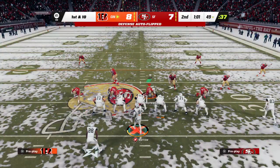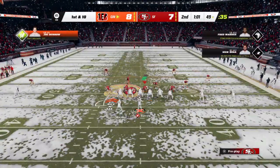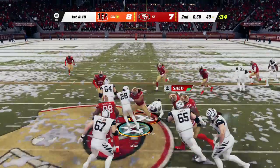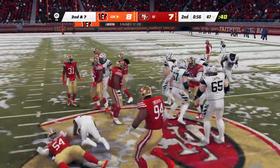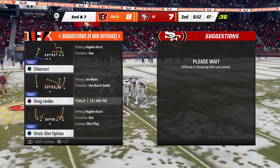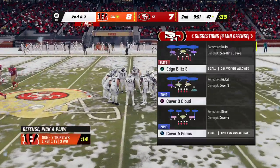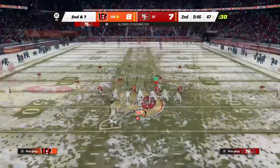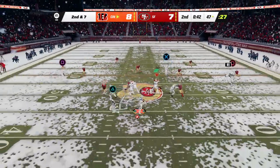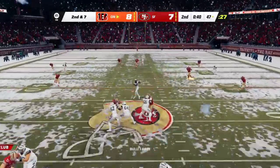Good starting field position for them here as they come up 1st and 10. Just shy of midfield at the 49. Here's Joe Mixon as they start on the ground. And not a whole lot of room to operate there on the 1st down run. He gets maybe 3. Not a big run on the first play of the drive, but that doesn't necessarily mean it was a bad play. Sometimes you're just trying to settle in, get your guys a little bit of contact, and get things moving.